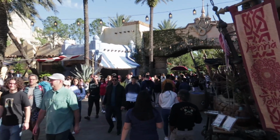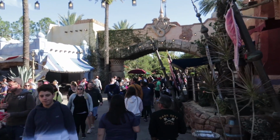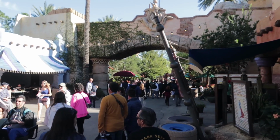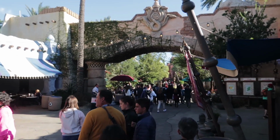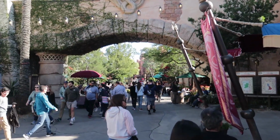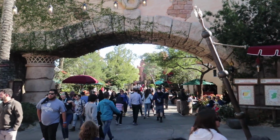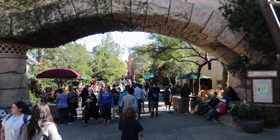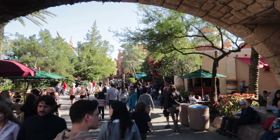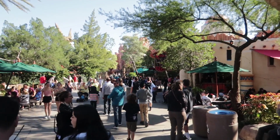So now we head into the Lost Continent, and I love the team members here, but this is my least favorite part of any Universal Studios or Islands of Adventure. This section here, my least favorite. They've gotten rid of the stunt show. I don't like the talking fountain. Poseidon's Fury, I hate that ride. I hate that attraction. It's so old, needs to be redone.